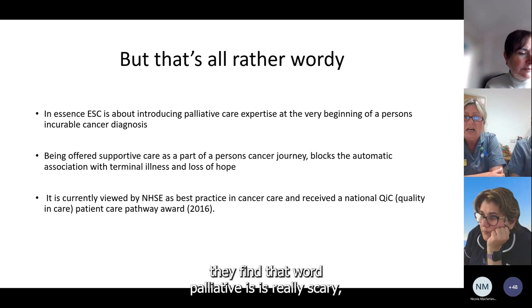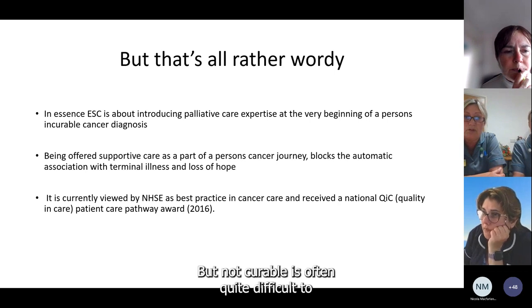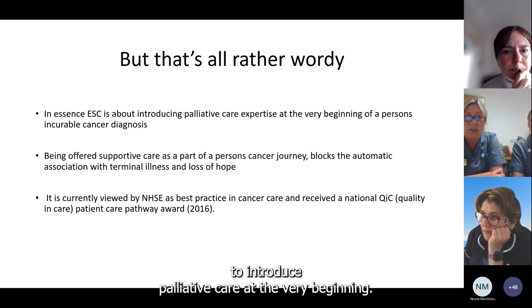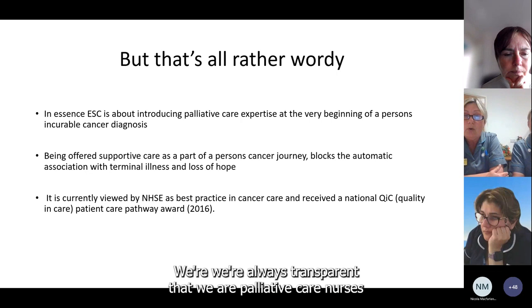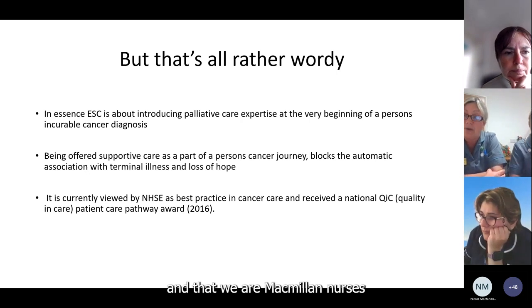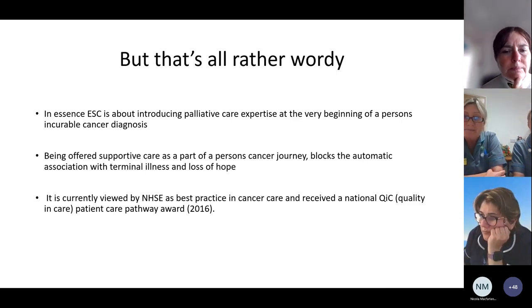They find that word palliative really scary, even though they may well have been told that their cancer is treatable but not curable. It is often quite difficult to introduce palliative care right at the very beginning. And it's not about blindsiding or hoodwinking anybody. We're always transparent that we are palliative care nurses and that we are Macmillan nurses, but they just seem more receptive to the word supportive care.